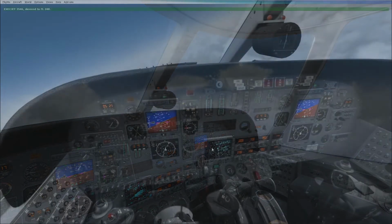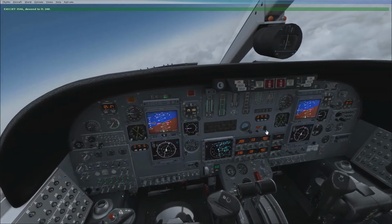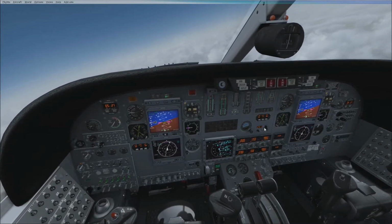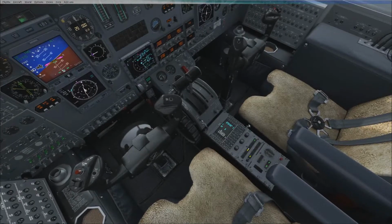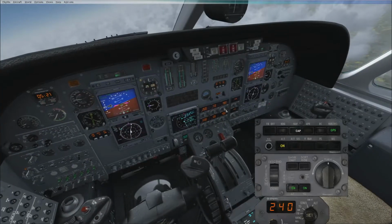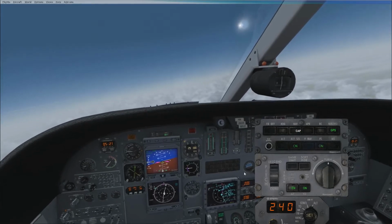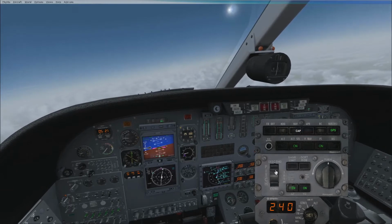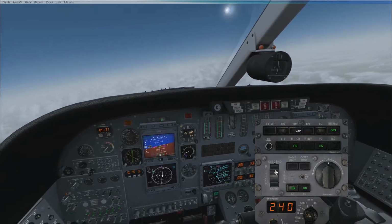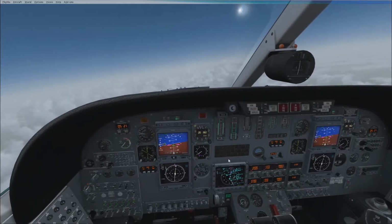So it'll be cleared down to flight level 240. So I'll just put that into the altitude. The storm is still brewing behind us. I'll just bring up this one. It's a little bit easier. And we'll just bring it down a little bit further. So about, yeah, negative 1,000 feet.